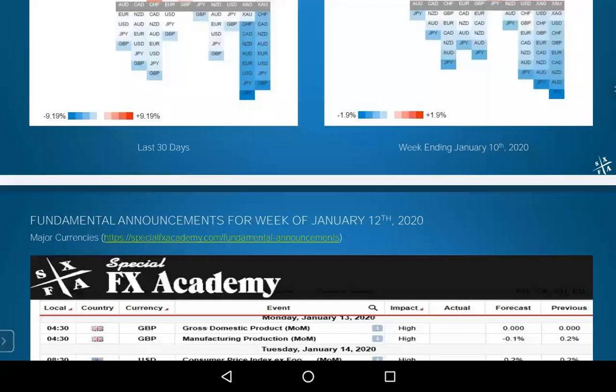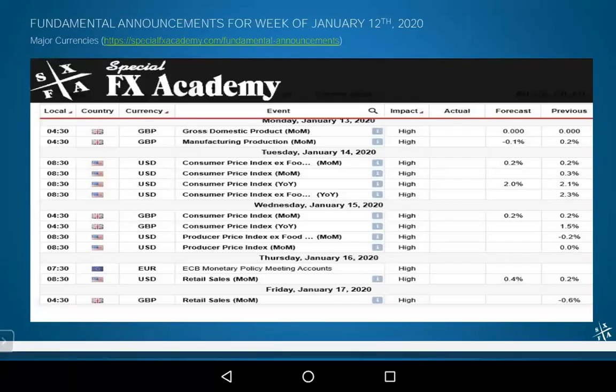The calendar for this week to come on the fundamental announcements is pretty much empty. There's nothing here that I would normally trade, so I'm not going to be trading any fundamental announcements this week. We can see that there's no interest rate decisions, no labor reports, nothing of what I normally trade. The only one, possibly on Thursday, the European Central Bank monetary policy meeting accounts release.